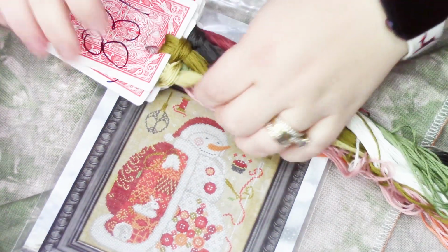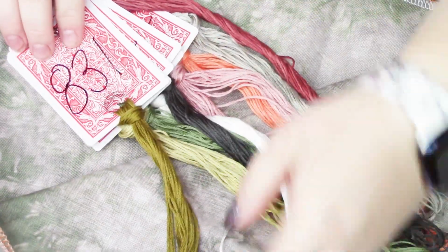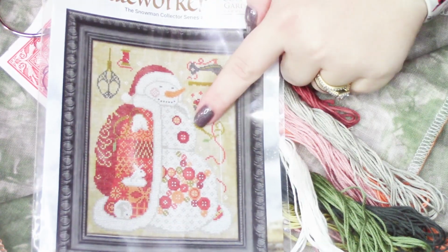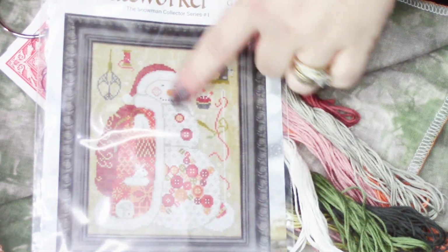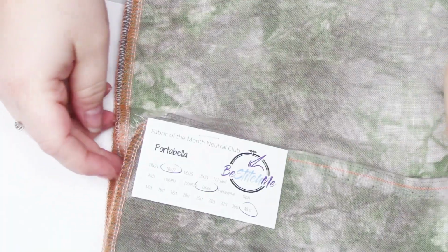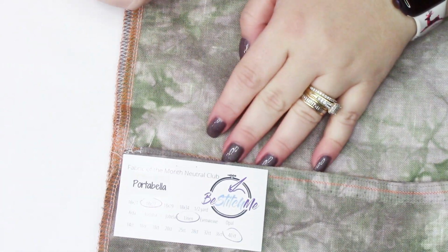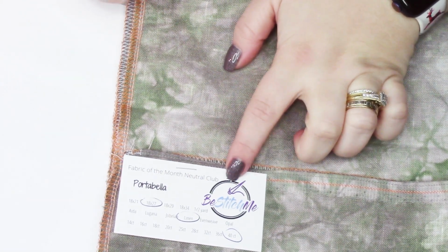So anyway, here's these, and then I've kitted up the called for flosses, which, as you can see, there are some greens in here. But in the pattern, it's very minimal. It's just a tiny bit. And then these are on top of the white. You know, mostly it's white and red. So I'm hoping those are going to look nice on there. So anyway, that's the plan. Here is the maker's business card. So this one's called Portobello. And here's Be Stitch Me if you want to go look that up.